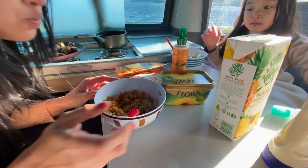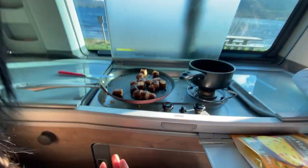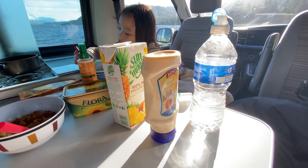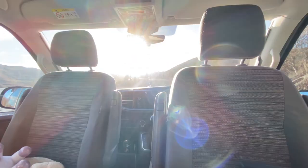So we have some, what is it, Mexican rice? Mm-hmm. Veggie sausages. What do you have, Zai? Golden vegetable rice. Yeah, I like it. Mayo, pineapple juice, water. The sun is shining.